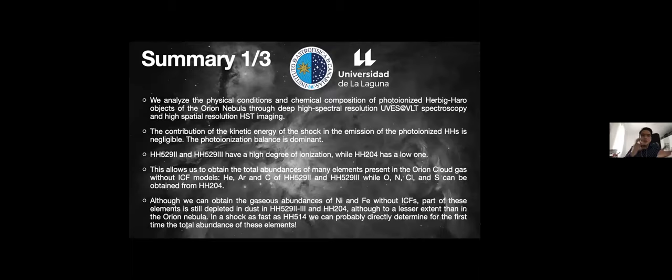So, the summary. I already gave a summary of each component, so we can just say a couple of things. One of our goals is to get the chemical composition of the Orion Nebula without any ICFs. We already did this with helium, argon, carbon, oxygen, nitrogen, chlorine, and sulfur. And with the next target, we may get the chemical composition of iron and nickel.